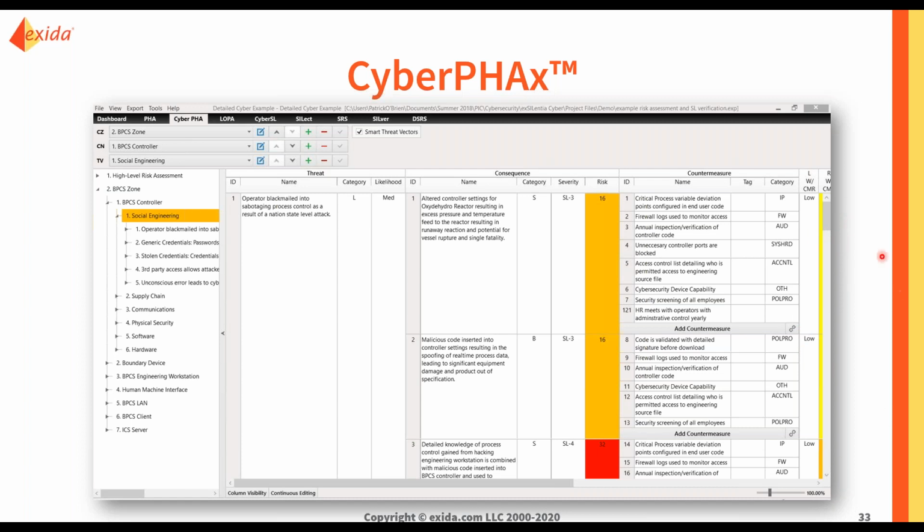In addition to this, we also have the capability to define recommendations within the tool. If we see that we don't have enough current countermeasures and we know that more need to be implemented, we can define that and easily link it to each scenario where it applies, and that will pull in the risk ranking to help with the decision of whether or not that recommendation is necessary to meet a LARP.